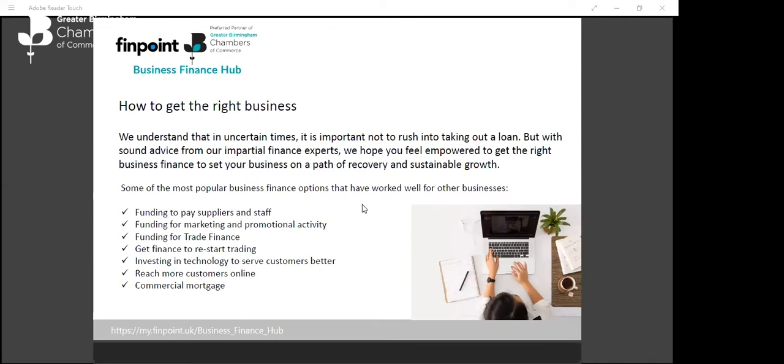And what I will say is that lenders will quite rightly at the moment focus on the business's ability to service any debt or lending and ultimately repay. But often they do that and they look at a business without a great deal of flexibility. So this can be frustrating for all concerned.